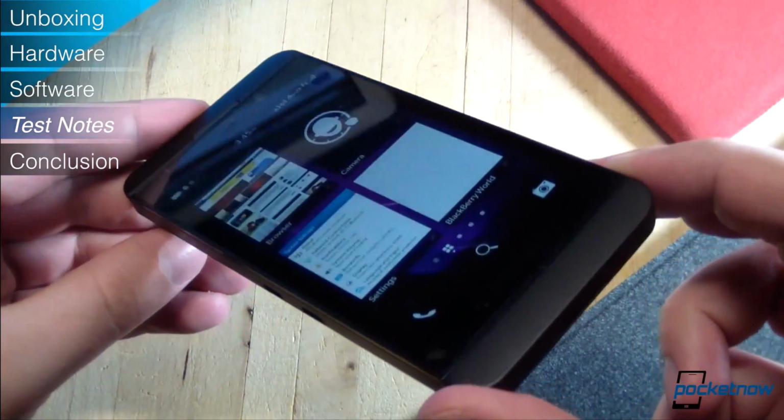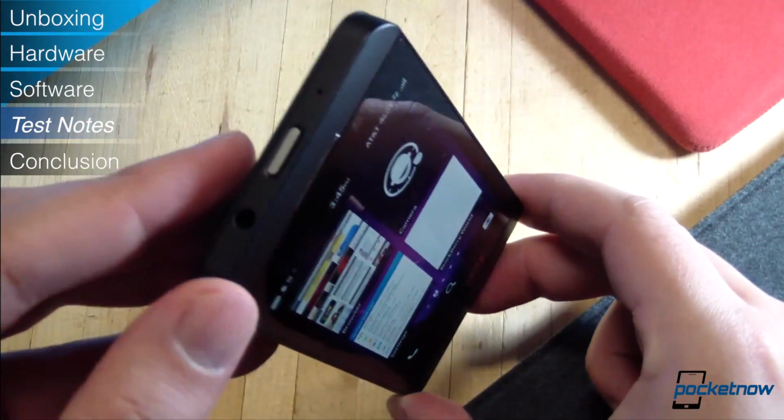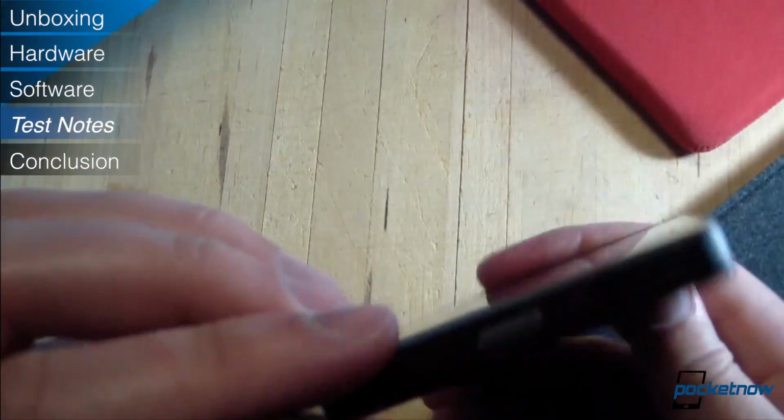We should also note that some of the issues we were experiencing may have been the result of a defective review unit, which BlackBerry promptly swapped for us. For the full story on that, please see the full written review at pocketnow.com.